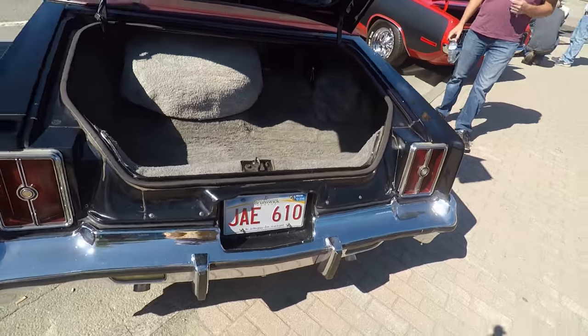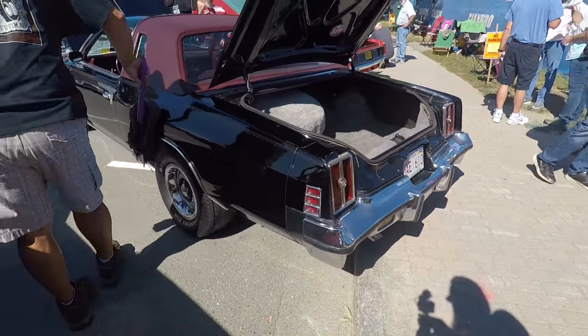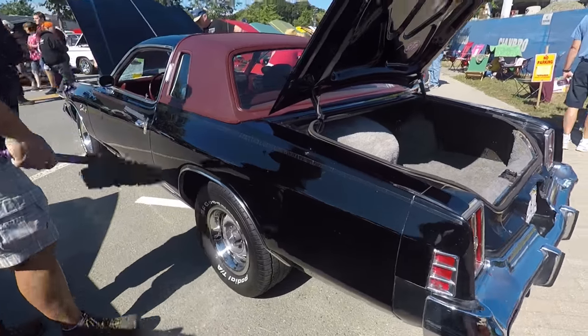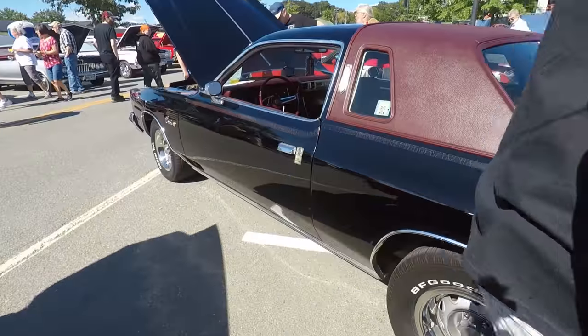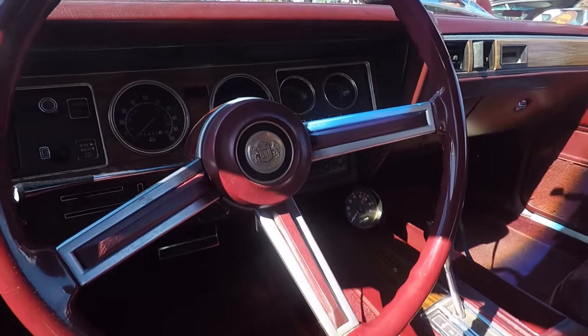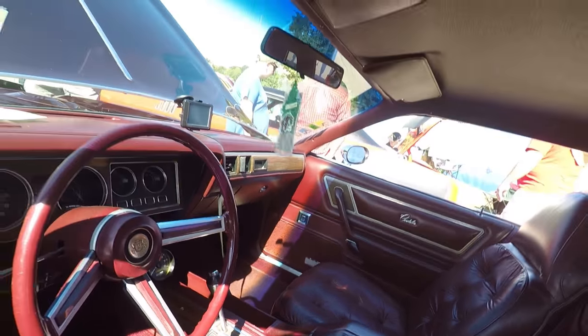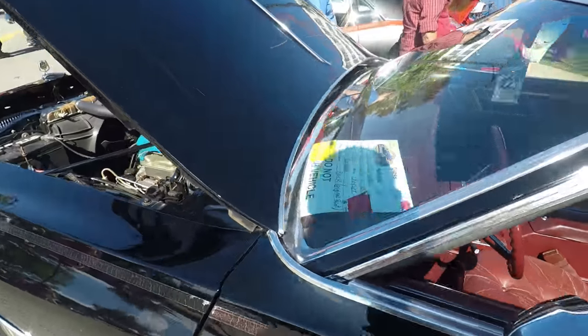Nice looking car, and right next door we've got another Cordoba from New Brunswick. He says he might want to put a 4-speed in this thing. Can't say as I blame him.